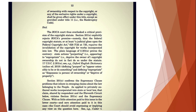Defining purport as appear ostensibly or to be or do something, and defining expropriate as to dispossess a person of ownership or deprive of property, Section 201(e) confirms the Supremacy Clause problems that inhere in sweeping claims about the law belonging to the people, as applied to privately authored works incorporated into state or local law.